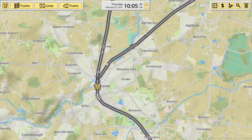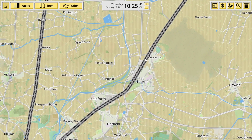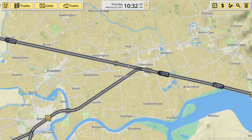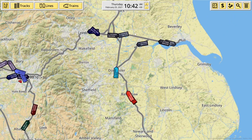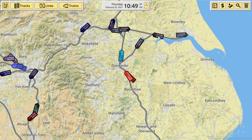So last but not least, the Doncaster line, which is also another Northern line. So it leaves from Doncaster, stops here at Hatfield and Stainforth. It then goes up to Thorne North. It then goes to Goole. Then comes around and goes to Brough again and goes to Hull. So all those trains are on and running on that line. We'll try and get them built up today. It would be nice to get some traffic in this area.